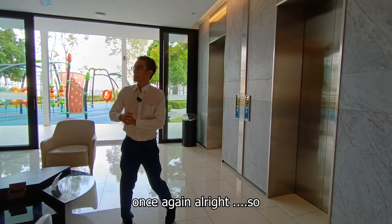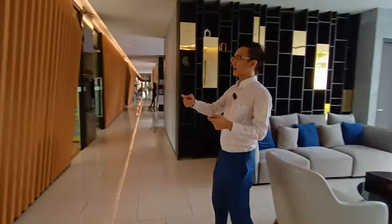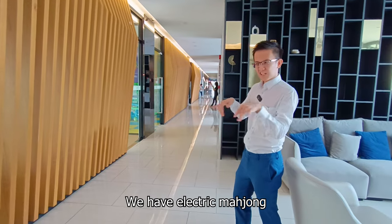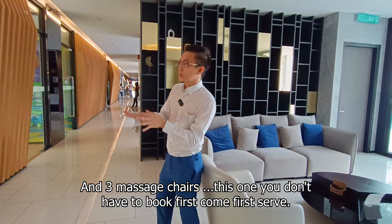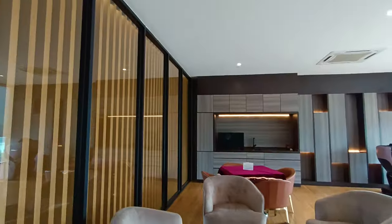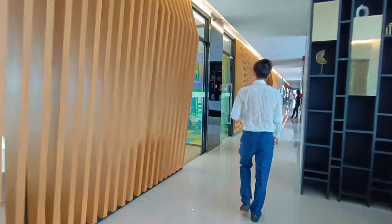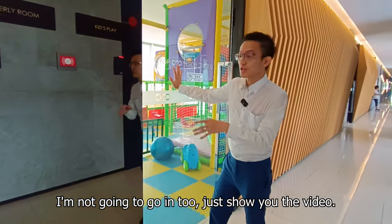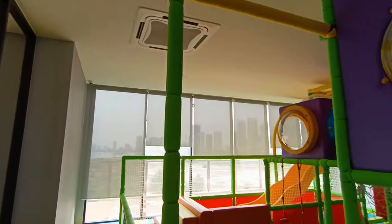Oh yeah, at the opposite over here, I'm not gonna go in because there's people inside, so I'll show you the video. We have the electric mahjong and 3 massage chairs. This one you don't have to book, it's first come, first served. Next, the children playground. I'm not gonna go into it, just show you the video. Don't have to book too. Just bring your kids here.